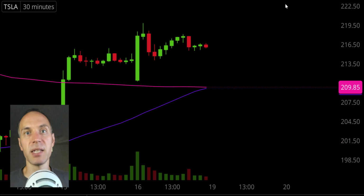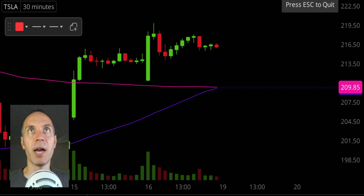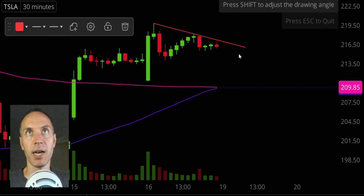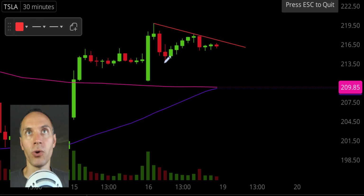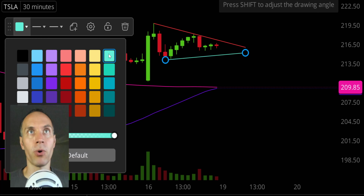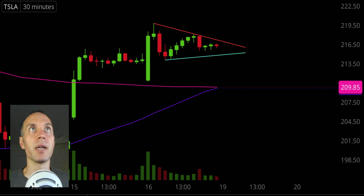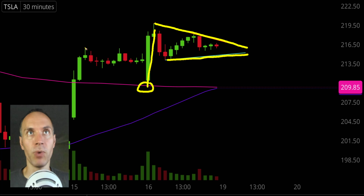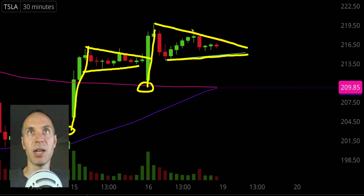Next one here, TSLA Tesla, and another solid pattern here, one that you've seen. So I'm going to go through this quicker because I want to respect your time and don't want to turn into a total broken record. So there's our resistance. There's our support. And then, big move up, golf hole down here, bull pennant pattern. Essentially what happened yesterday, I'm just doing this very crudely, but you can see that bull pennant.